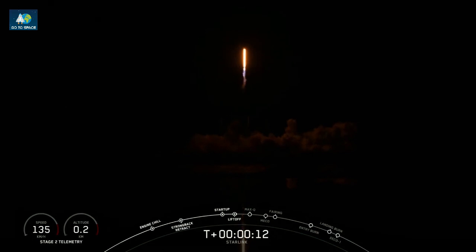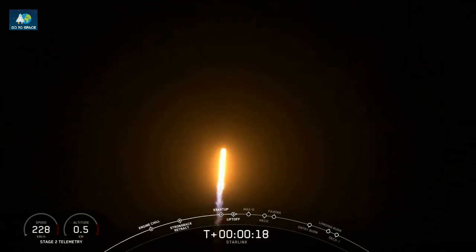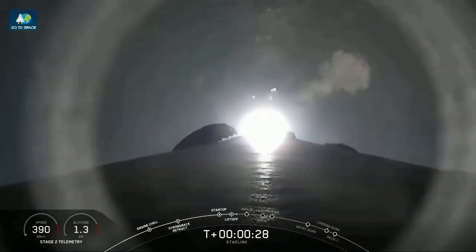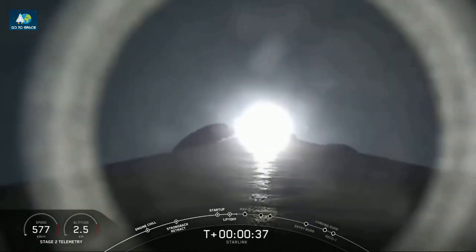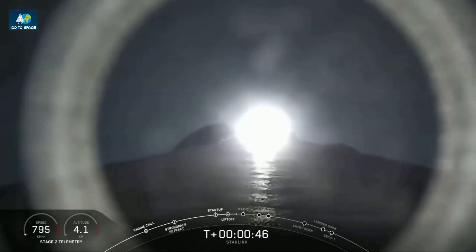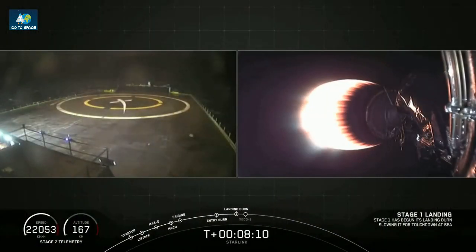Vehicle is pitching downrange. We are T plus 45 seconds into liftoff, and we have just had liftoff of our Falcon 9 vehicle carrying our Starlink payload. You can see that light on the left.